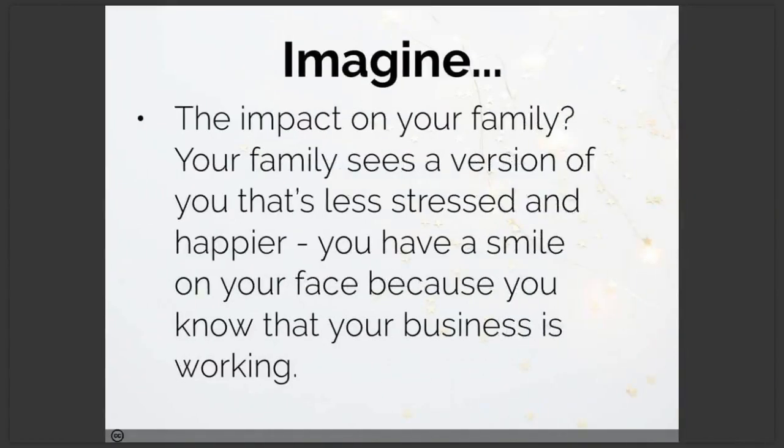Imagine the impact on your family. Your family sees a version of you that's less stressed and happier, and you have a smile on your face because you know that your business is working. Actually, I want to see that too. I want to see that impact on you.